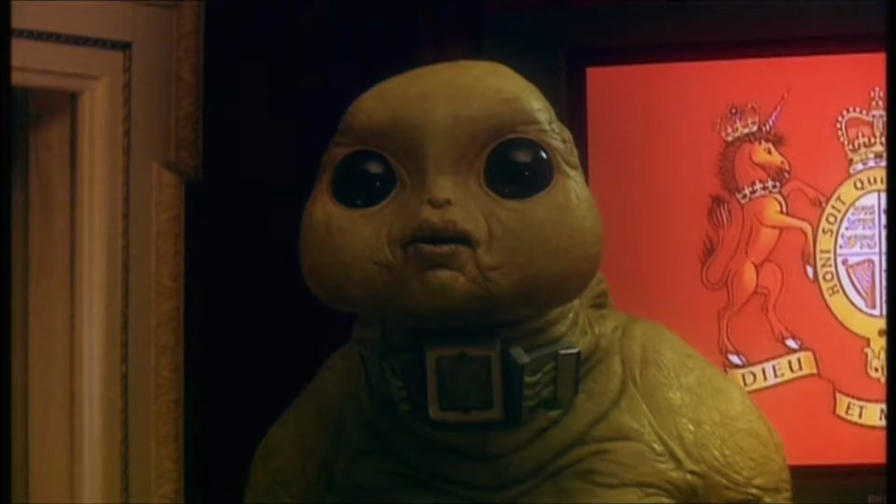How does this energy have the effect? Because for us as the audience, it was explained that the device around the Slitheen's neck was a compression field to help them fit inside the human skin suits, and not something that could be used against them. I've got to say this is pretty poor from RTD.